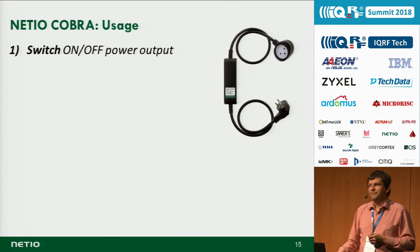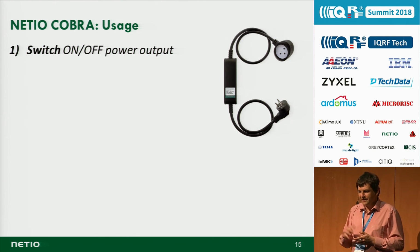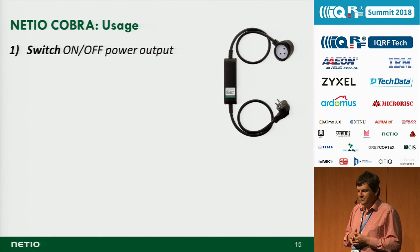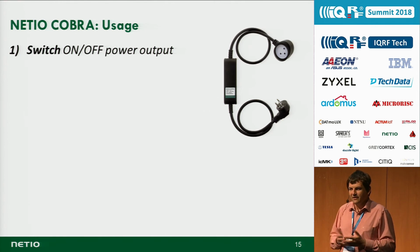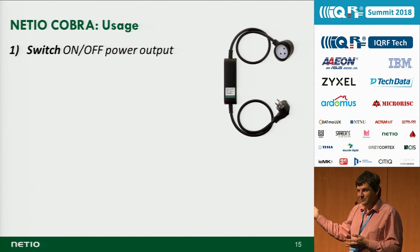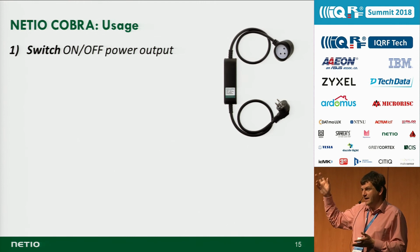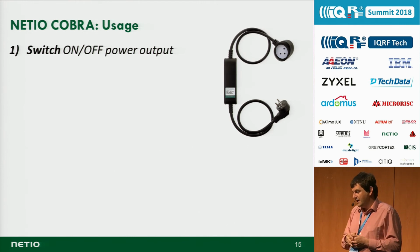What is it used for? There are basically 2 common applications for something like NETIO Cobra. First, you need to remotely switch something on and off. So you need to switch on your lamp from Google, as we've seen before lunch. You need to switch on an advertisement or light somewhere, and that's it.